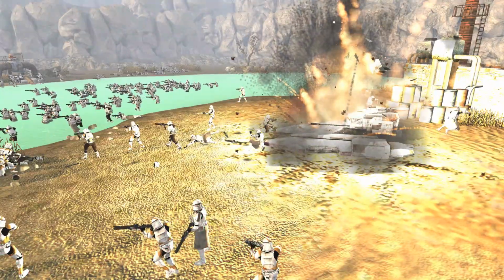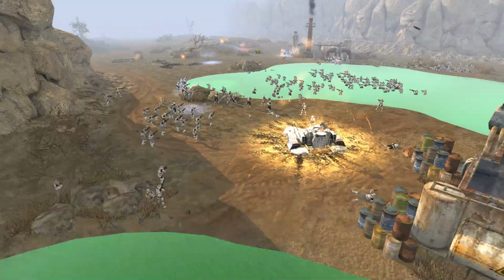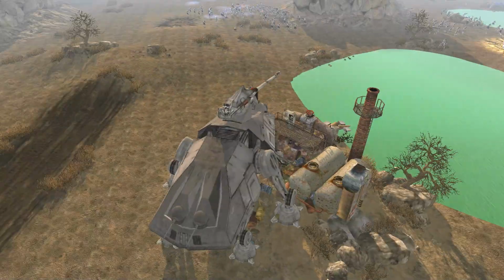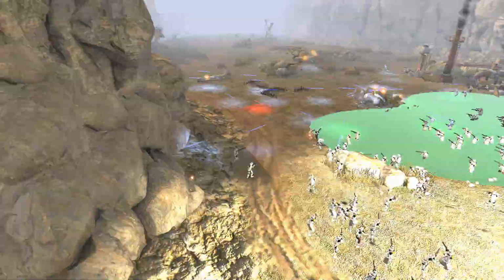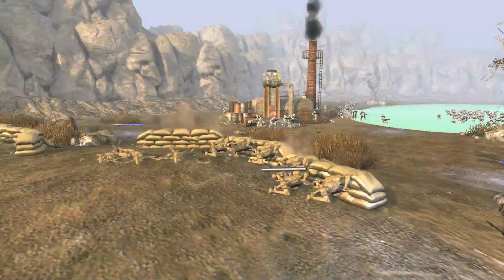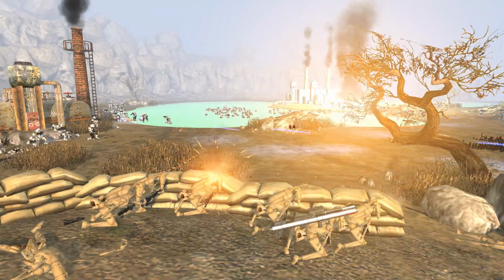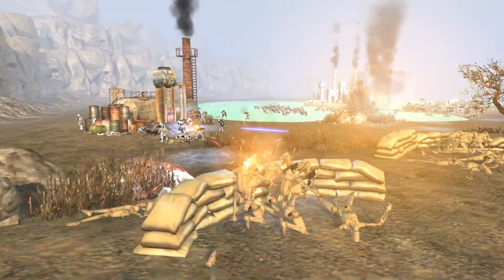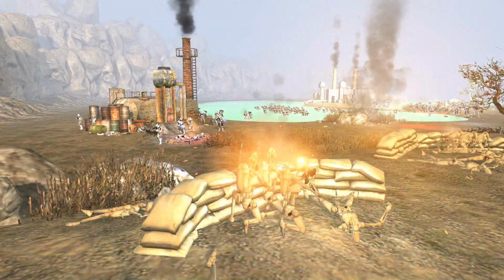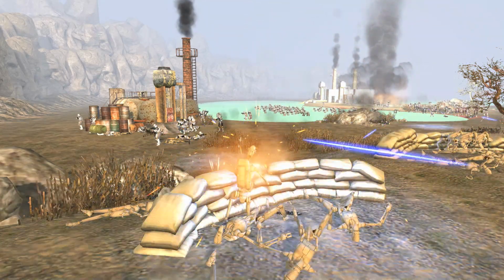There goes the TX-130T right there for the Clone Trooper Army. That's a big loss. That is one of their tanks down for the count, and their other tank over here seems to be a little bit stuck. Oh, ATTEs, they're just so bad at traversing. All-terrain vehicle, my butt, dude. Because straight up, sometimes the ATTEs in this game are just doofy, bro. They just don't get nothing done.